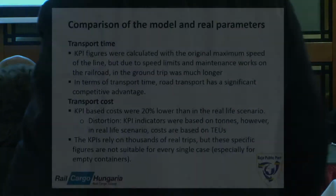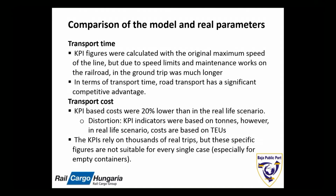Some conclusions comparing theoretical numbers and the indicators of the ground test. Regarding transport time, we had to analyze a little bit the KPI figures based on which the theoretical model was carried out. When we calculated KPIs, they only regarded the maximum speed limits, but in reality that doesn't happen very often. We have to face maintenance works and speed limits very often. So in reality, it turned out that we cannot expect the theoretical best scenario.